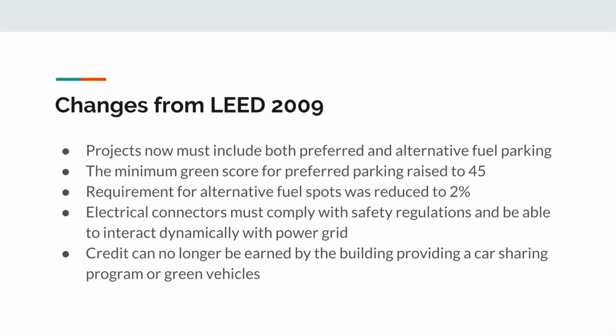This may seem like a decrease in minimum requirements, but due to the need of both preferred and alternative fuel parking, it actually increased the overall percentage of parking spaces required to be preferred or alternative from 2009. By making electrical connectors comply with safety regulations and be able to interact dynamically, LEED is reducing the amount of electrical problems as well as reducing natural resource consumption due to the promotion of off-peak charging due to the dynamic capability.